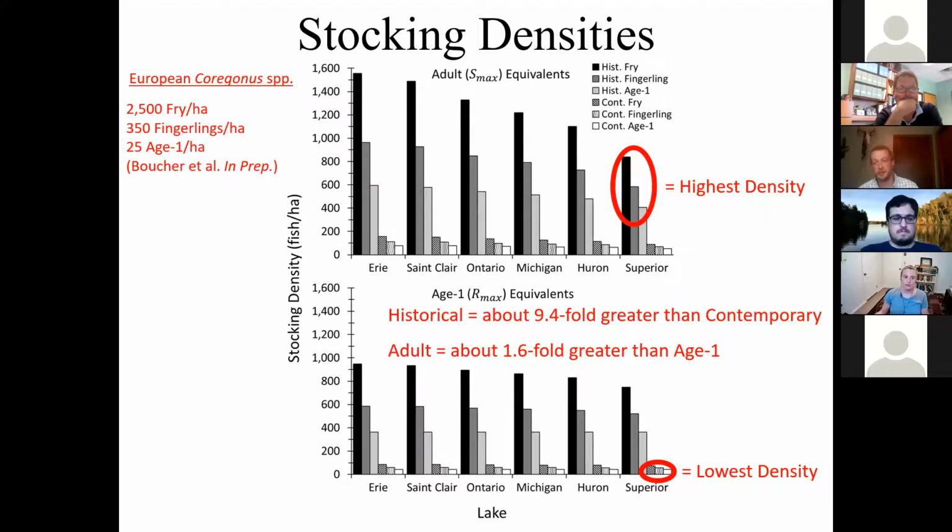And again, we're probably substantially underestimating natural mortality just because of the way we applied that. Our estimates for the fingerling life stage and then the age 1 life stage are probably more accurate. I think our contemporary estimates are probably a little bit on the low side when you compare them to the European species, and then a little bit on the high side for the historical estimates. And again, these are values of 1,000 bootstrap samples. So these are the medians.